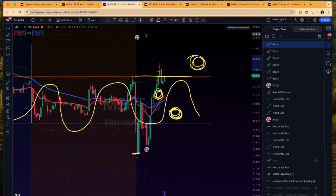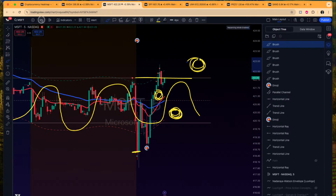Let's go look at, someone said look at the 1 hour chart. Let's look at the 1 hour on this.